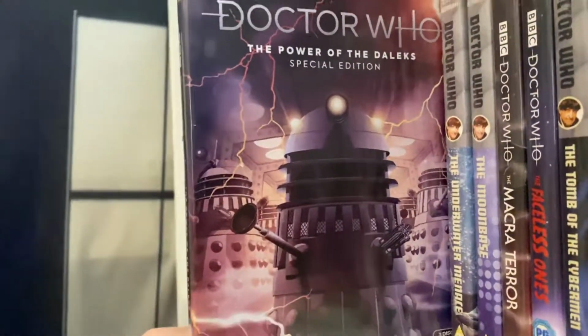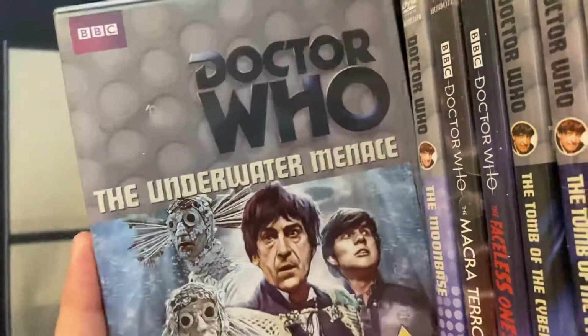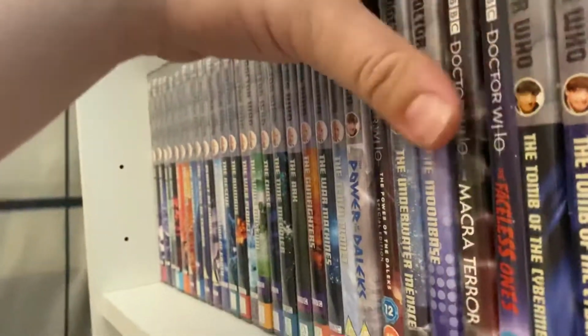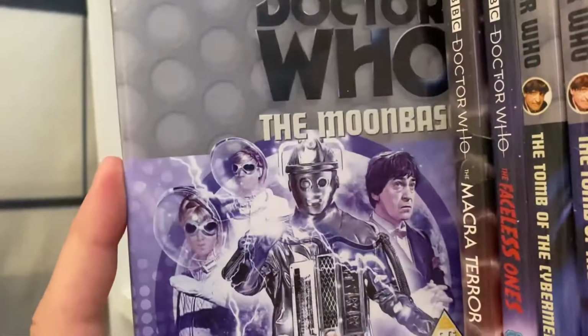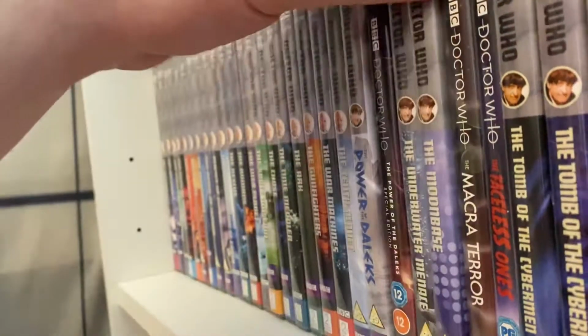The special edition from 2020, which has got updated animation effects, and it's okay. The Underwater Menace, crap DVD release, only episodes 2 and 3 exist. I don't know why they didn't bother to animate the other ones, but just to do a stupid little soundtrack and stuff. The Moon Base with episodes 1 and 4 that have been animated, which is absolutely brilliantly well done.